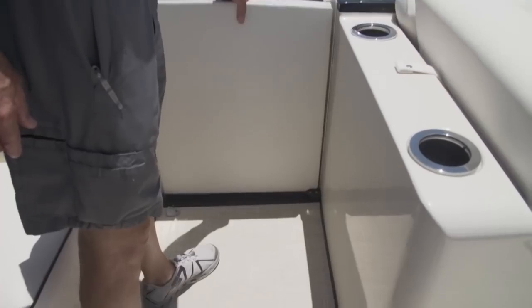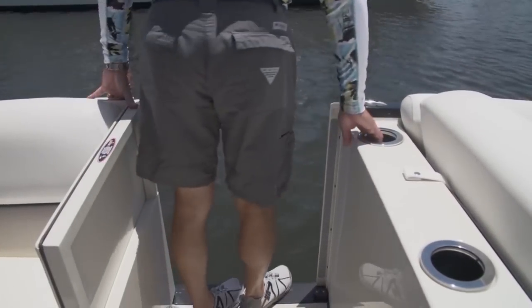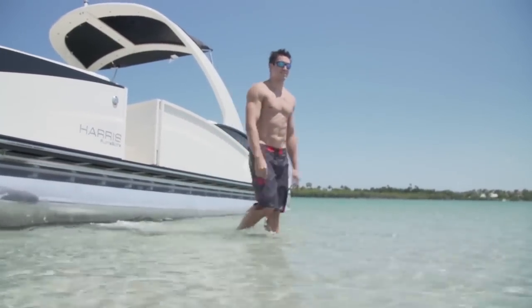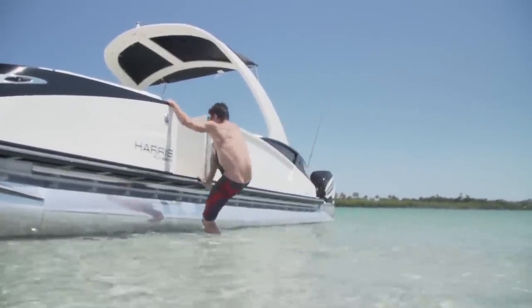Rick, over here on the port side, you've got a nice side door. If you're swimming or diving, this makes entry and egress a lot easier, but if I'm pulled up to a dock, especially for older people or younger kids, this is so much easier to get on and off the boat. It sure makes getting on and off easier, doesn't it?